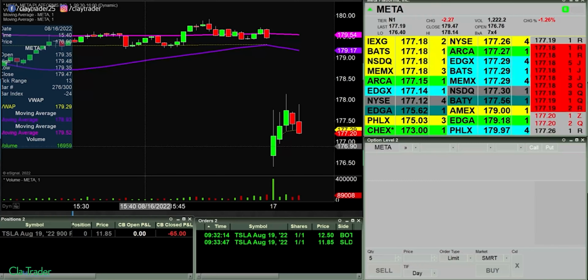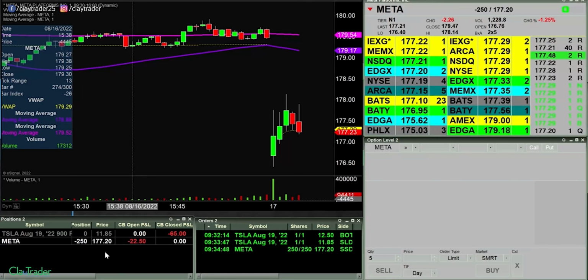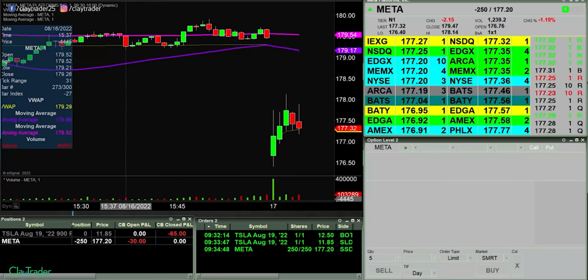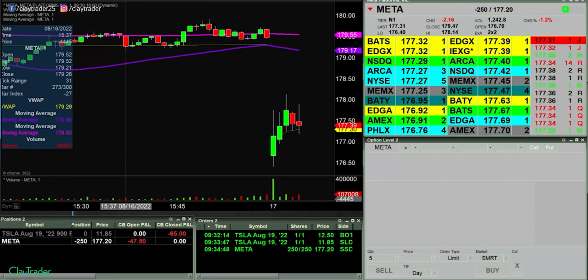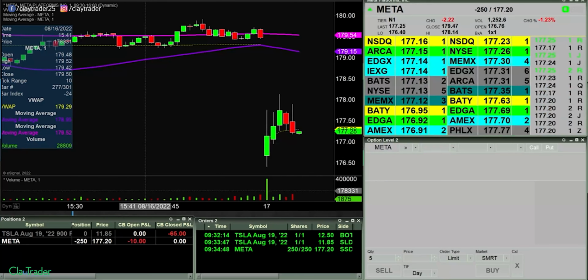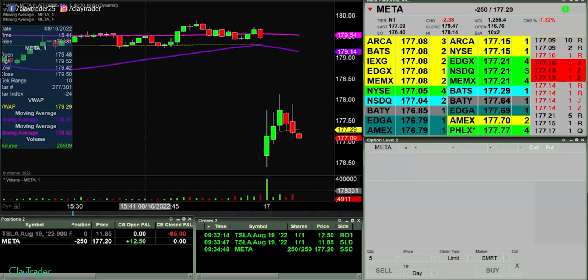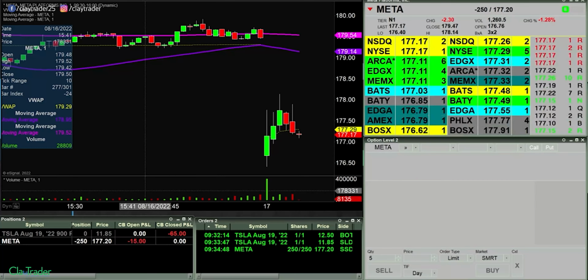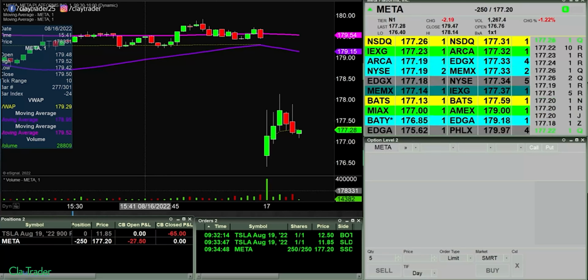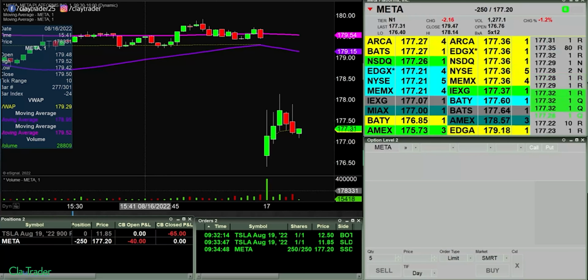Go ahead and get short here, 177.20. So looking for this thing to come back down now. Ideally have it get back down below 177.